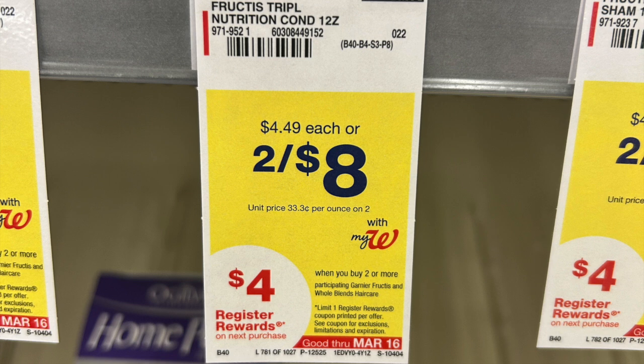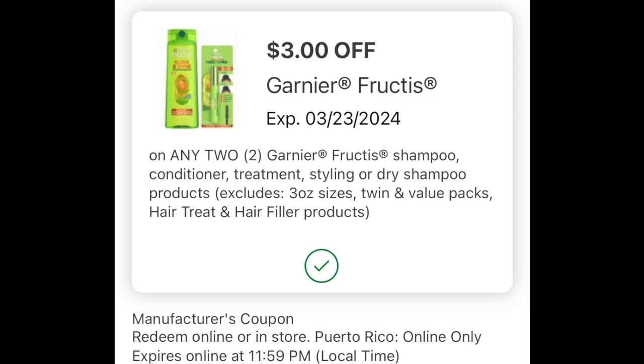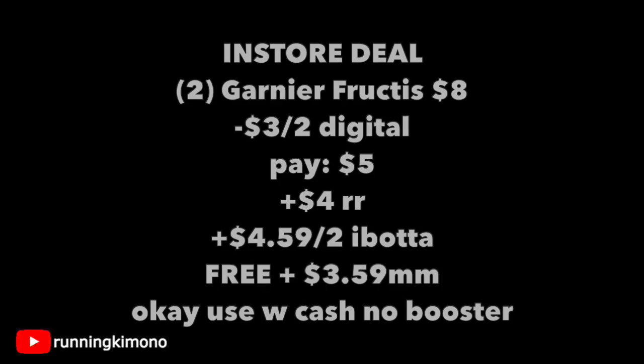There's a digital coupon to go with this deal, which is a $3 off a 2. So please make sure you have it loaded for the biggest savings. Here it is. And so it's a pretty straightforward deal. 2 of the Fructis is going to be $8 on the nose. Subtracting this digital coupon, you're going to pay $5 or roll $5 in Walgreens cash or a register reward if you may have it. Then you're going to get back a $4 register reward. And then you're going to take a quick photo with the IBOTTA app, photograph your receipt, and you're going to get $5.49 for buying 2 from IBOTTA.